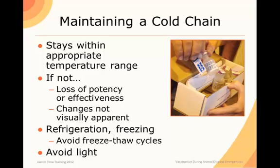Most vaccines do not have any readily detectable changes to their appearance that would indicate that they have been damaged or stored improperly. Devices are available for shipment with vaccines to indicate that temperatures have either exceeded or dropped below recommended ranges. Some vaccines are intended to be refrigerated, while others may be frozen. Do not freeze vaccines that are intended to be refrigerated. If vaccines may be frozen, repeated freeze-thaw cycles should be avoided. In addition, some vaccines are sensitive to light, so it is best to store them in their boxes until ready for use.